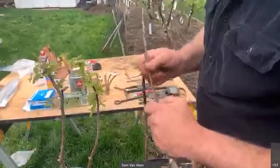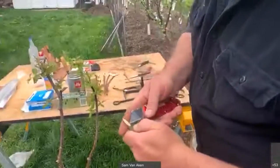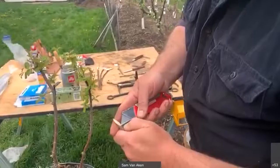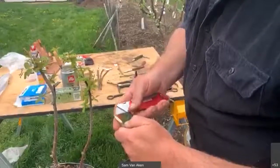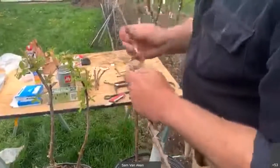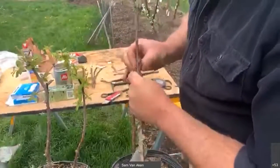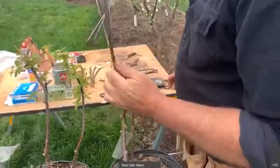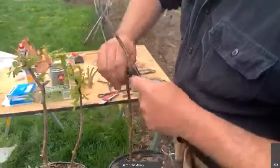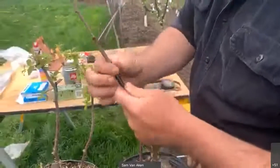So the whole key to grafting is to match the cambial layer on the rootstock and on the scion wood. When you cut a branch, you'll see this green layer, and that green layer is the inner bark, and right below that is the cambial layer of the tree. If I'm using branches that are the same width, when I line them up, I'm matching the cambial layer. It's essentially the vascular system for the tree. So as that heals, you'll get a successful graft.